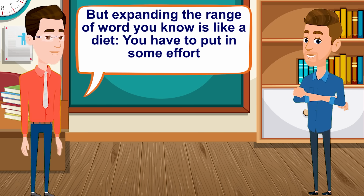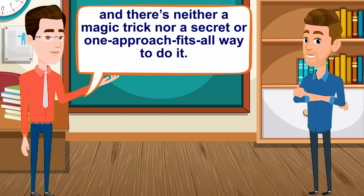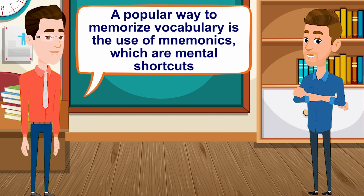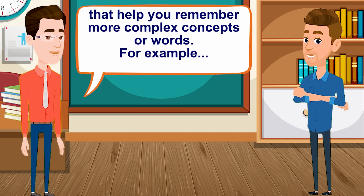But expanding the range of words is like a diet. You have to put in some effort. And there's neither a magic trick nor a secret, or one-approach-fits-all way to do it. To memorize new vocabulary, you can use some memory techniques. A popular way to memorize vocabulary is the use of mnemonics, which are mental shortcuts that help you remember more complex concepts of words.